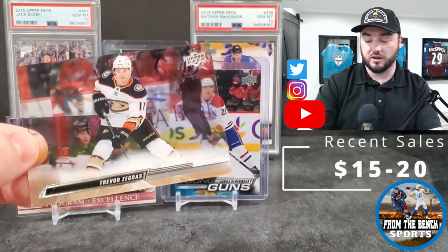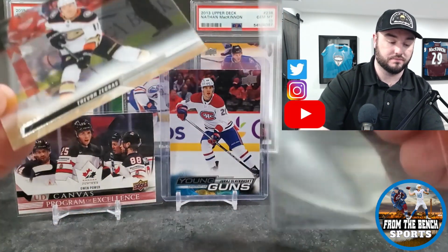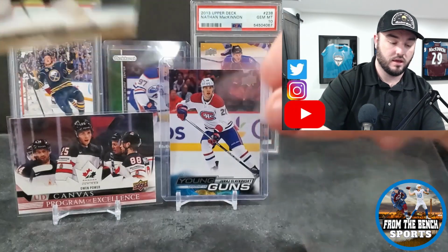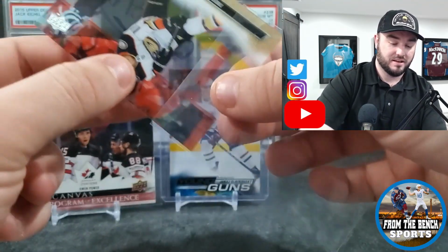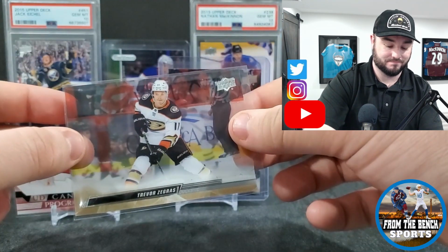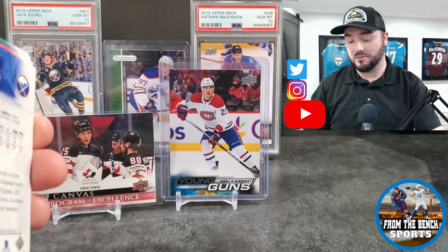I'm talking about the Ducks. This is Adam Fantilli's future line mate. Once again, can't make this stuff up, people. So Adam Fantilli and Trevor Zegras going to be line mates there.